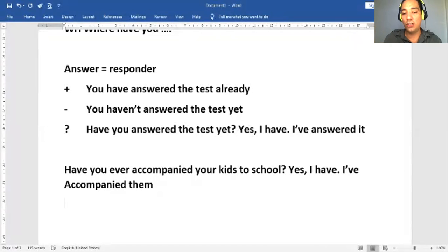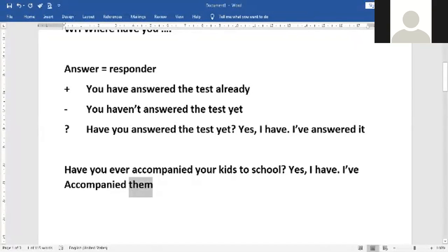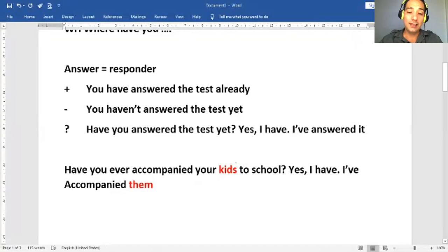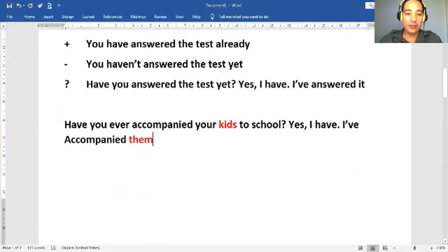¿Eh? Estoy hablando de ellos, de los chicos. Es decir, ojo, con eso, con el pronombre. ¿Qué está reemplazando ese them, ellos? A los niños, porque estamos hablando de ellos. Kids. Okay. That's what it's replacing, the pronoun. Está reemplazando el objeto, no el sujeto, el objeto de la oración. Have you ever accompanied your kids to school? Yes, I have. De lo que se está hablando. Okay. Perfect, very good. Esa clase fue de las primeras, ¿verdad?